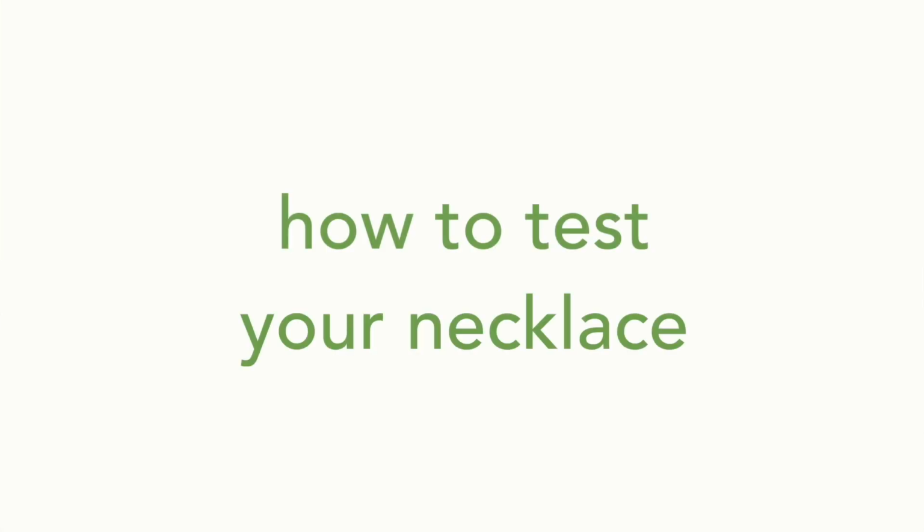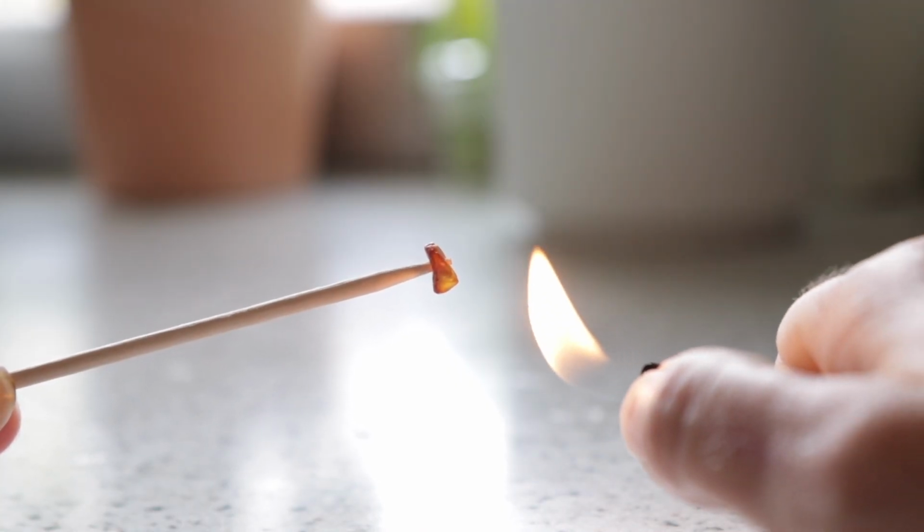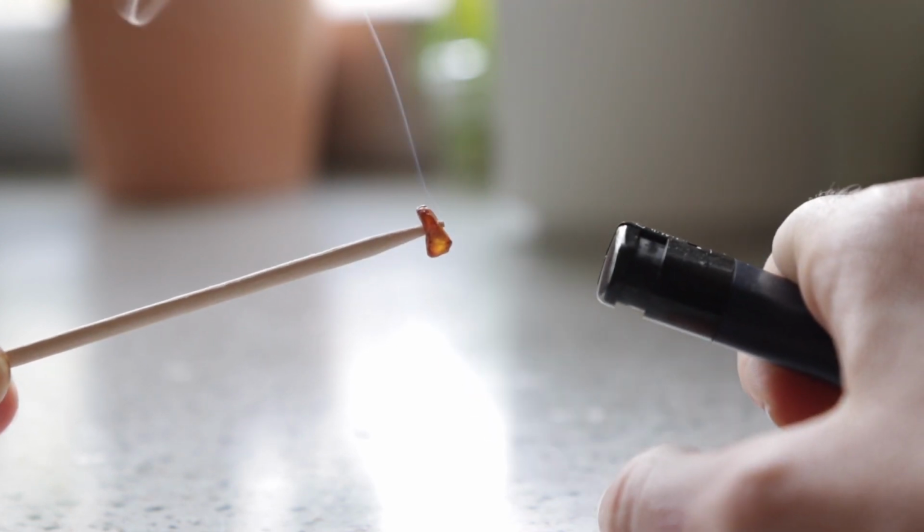And there's actually a couple of tests that you can do if you're buying it online and you're not sure whether it's real amber or not. The first thing you can do is briefly heat it up with a flame, and you will see it slightly melt and give off that really pine resin scent that's really unmistakable. You'll smell it for just a second, but there'll be no doubt that it's real amber.